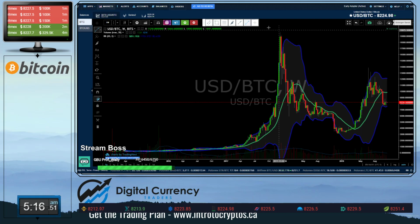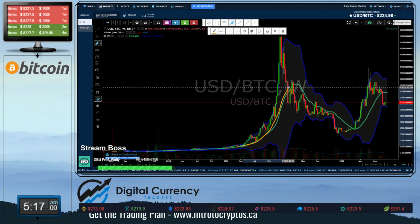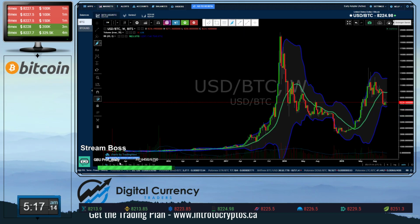I want to observe that as we were in the bull trend, this stayed above the weekly midline in the Bollinger Bands all the way along, and we are not there. It's going to be a while before we get there. We've got some sideways action to go, or just a big blast straight up, but it's not going to happen as quickly as I might want it to.